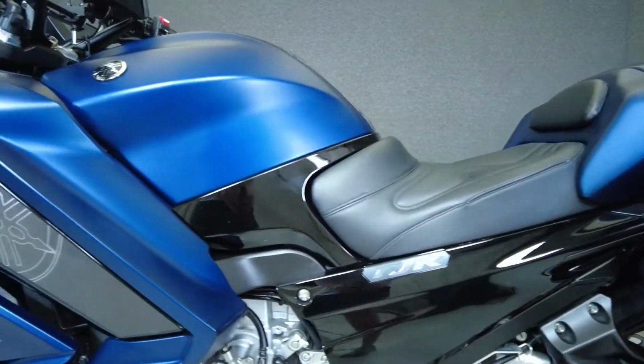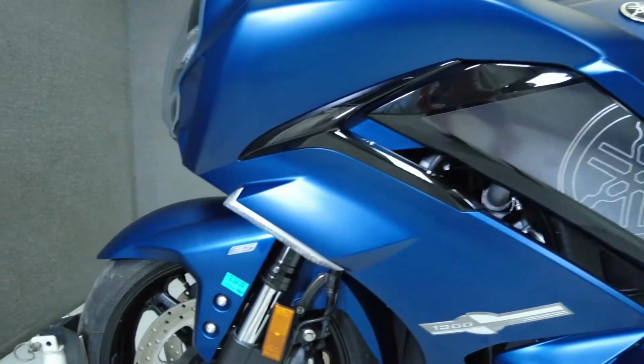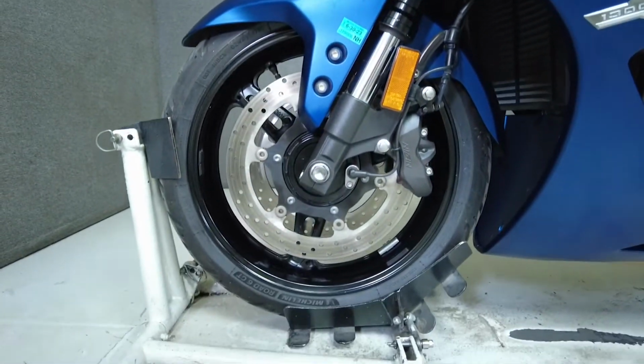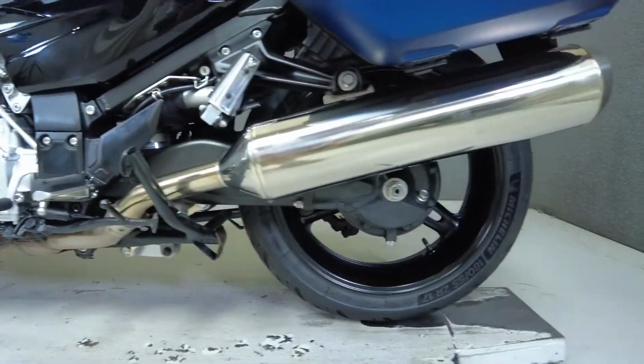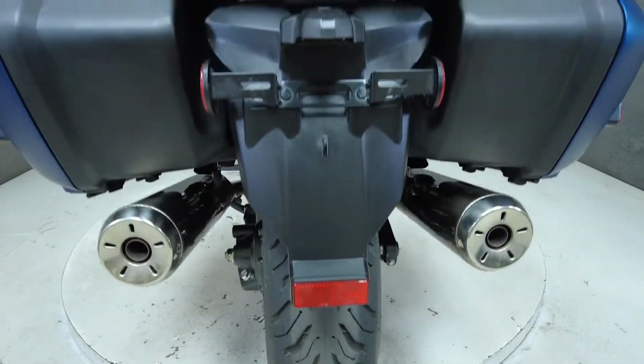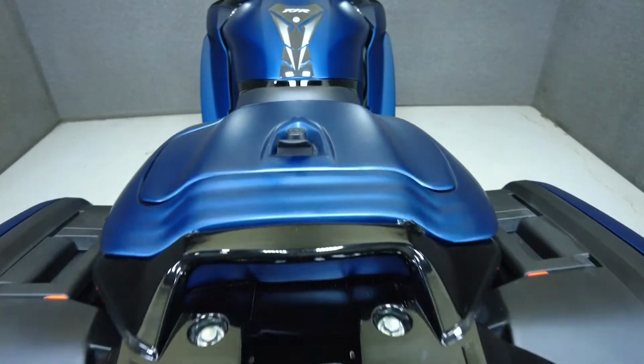6-speed transmission. In it for the long haul, the FJR1300 has a 6.6-gallon tank, integrated hard case side bags, and adjustable ergonomics. It has a 31.7-inch seat height and a wet weight of 642 pounds.